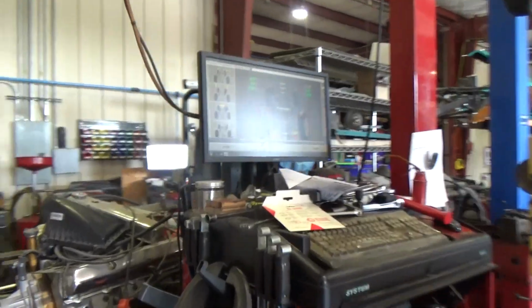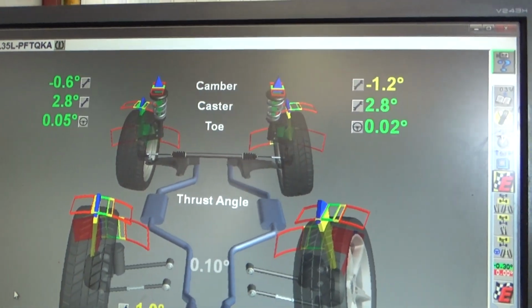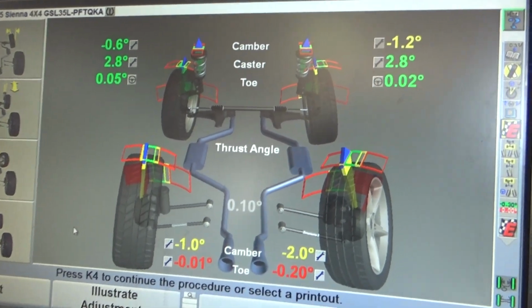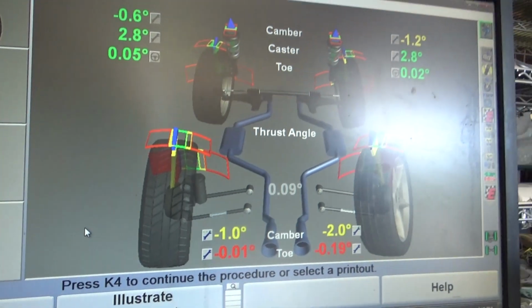They're pretty popular. They sell millions of them a year. And this one's in for an alignment. It was actually at another shop for some recommendations, including brakes and tires. The tires are a year and a half old. The rear tires had a little bit of excessive toe wear.